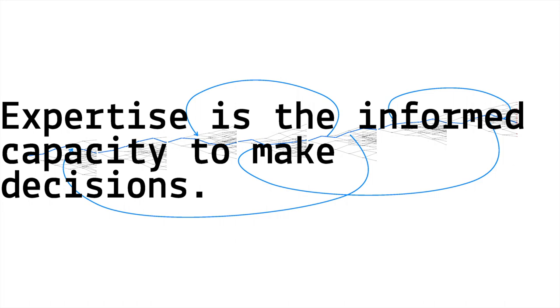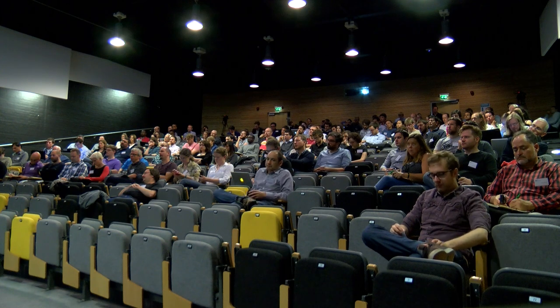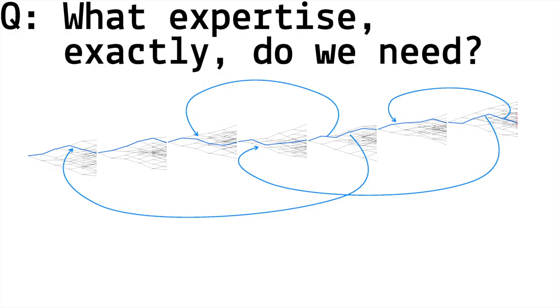So what do we need to make these decisions properly? Well, I think we need expertise, and this might seem like a totally obvious statement, but expertise is this informed capacity to make decisions. So obviously there's some value in expertise. You're doing visualization, you want to be a data viz expert, but what does expertise actually encompass? And what expertise exactly do we need? This is the question that people coming into the field ask all the time. Like, what's the one book that I should start with? Where should I start? Basically, they just want one starting point, and from there they can branch out into anything.